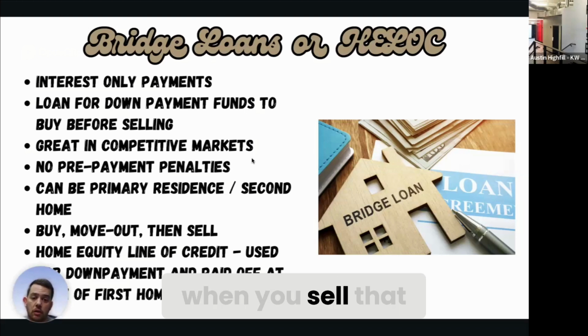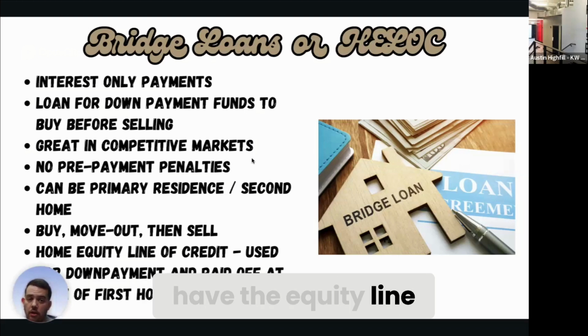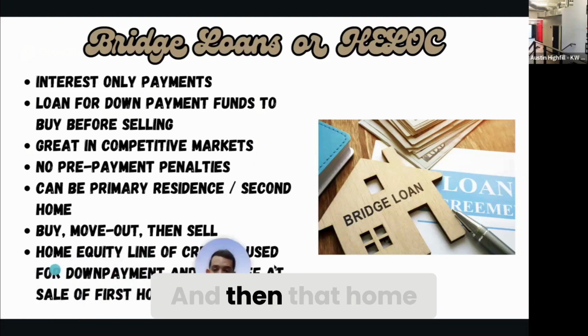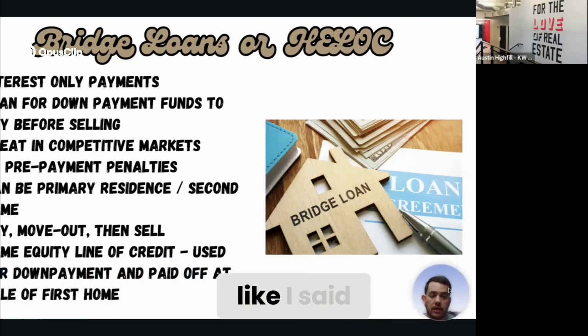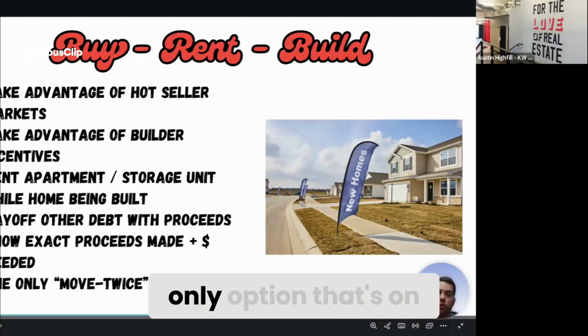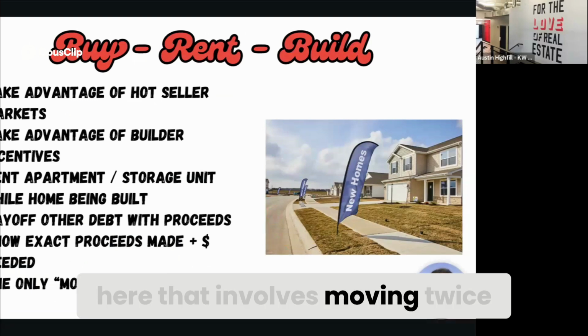Now, when you sell that current home that you have the equity line of credit on, you would then use those proceeds to pay off your equity line of credit and that original mortgage. This is a great opportunity to allow you to buy a new home, move out of your current house, and then stage it and then sell it for top dollar. And then that home equity line of credit can be used, like I said, for that down payment and paid off when you sell.